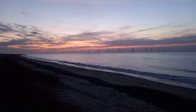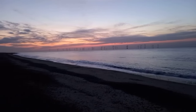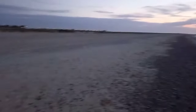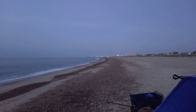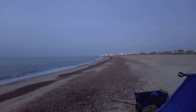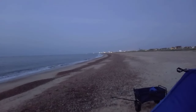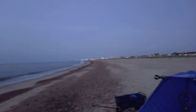There you go. Right, this is what we got around us. This is the beach. That's where I've spent the night. That's up there, that's the Britannia Pier, and beyond that is Gorleston. Beyond that is Yarmouth and the Pleasure Beach, and beyond that is Gorleston and Gorleston Pier and all that.